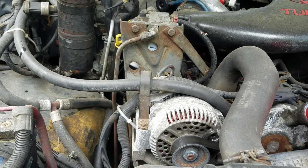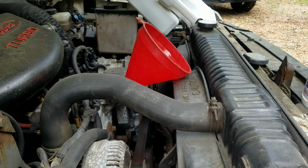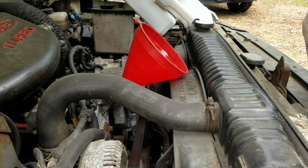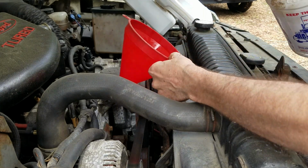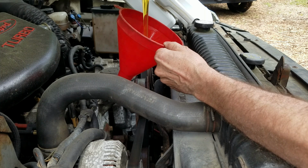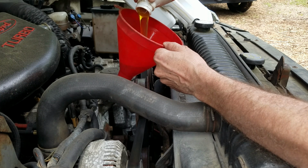Generally like to put Lucas in. I don't think I have any. If I was smart, I would have done this first. So what we're going to do is we're going to put some of this Lucas Oil Stabilizer in. I should have put this in first because it is slow to pour. I put about 1 quart in. Check this out.